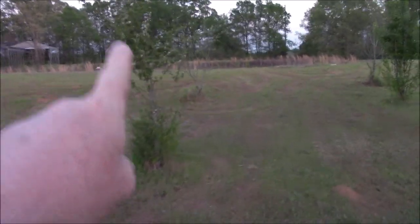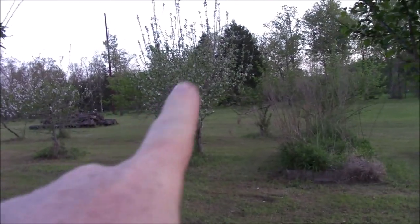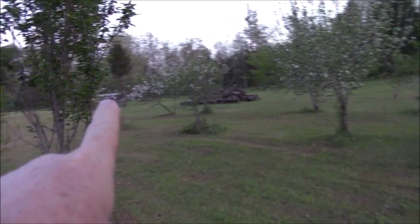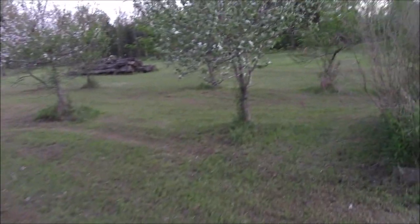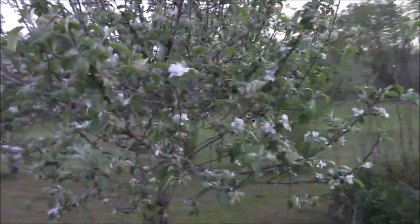I've got a crab apple here. It's flowering at the same time as my apple there, and the next two on this other row here. The crab apple is a pollinator, an additional pollinator. This is a Macintosh.